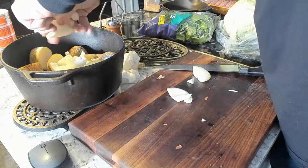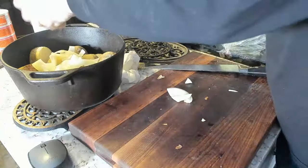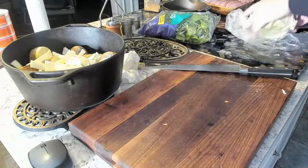There we go, nice and simple. This is a white onion, for the record. And because I'm doing it quickly, this is also preventing me from getting tears in my eyes, thank goodness. So there we go. Now that we've done that, we've got two other things.